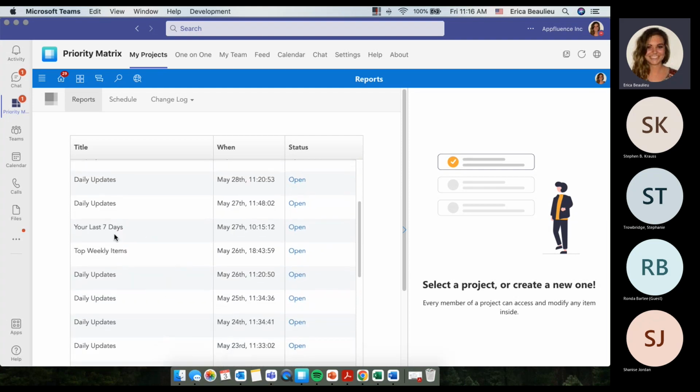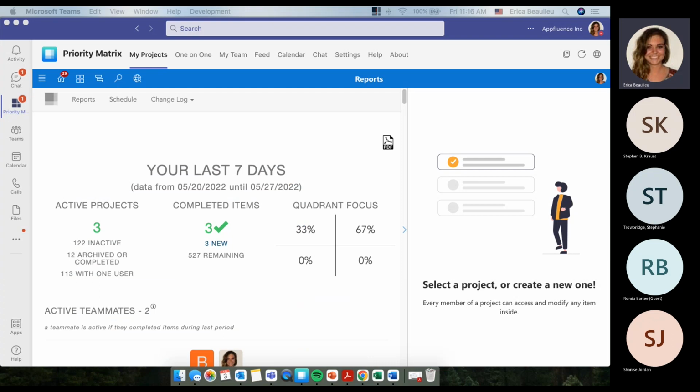So one of the most interactive reports we have is the last 7 days report, and this can only be accessed through the application. So we'll open this up. And basically what happens is it's giving you this interactive report where you can see what's happened over your last 7 days in Priority Matrix.